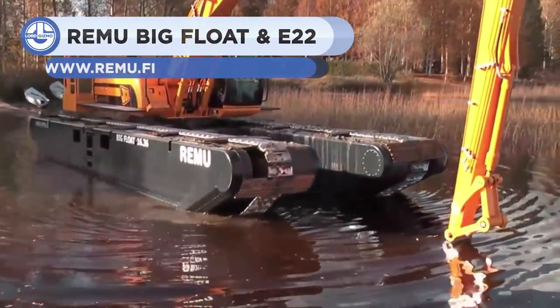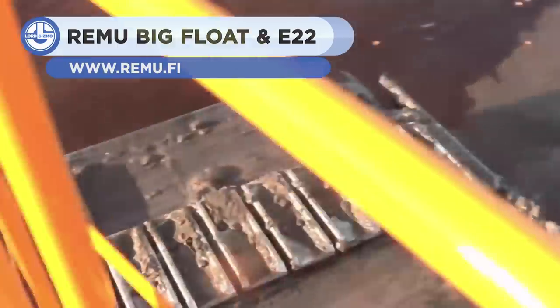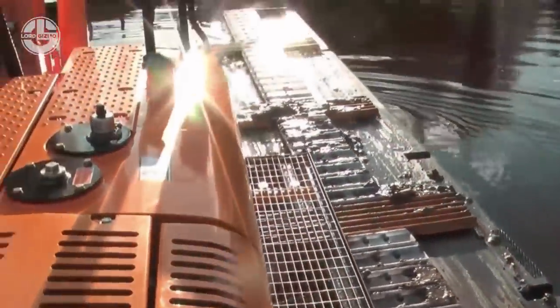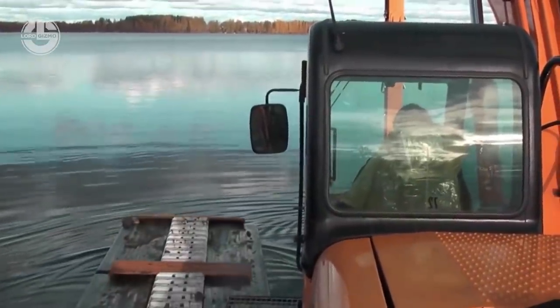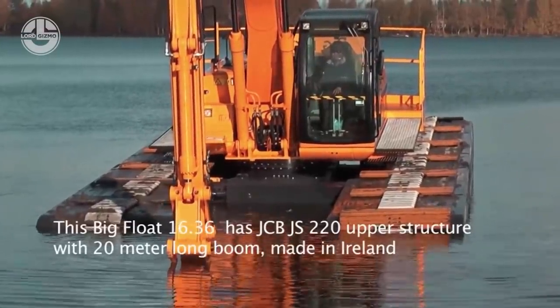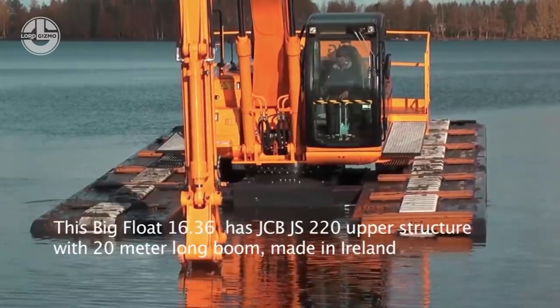REMU Big Float is a one-of-a-kind amphibious excavator designed for the most challenging environments such as swamps, shorelines, waste ponds, and canals. The patented pontoon undercarriage, which can be narrowed, allows for easy transportation on public roads. The Big Float is always ready to use right away and requires no assembly on the job site.